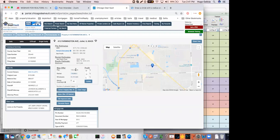If you're doing a flip, it's a lot lower, 100,000. Why? Because you need to be making at least a 20% profit on the flip. If you don't make a 20% profit on the flip, you should not even do it. Does that make sense? That is why you need to have enough meat in the bone.